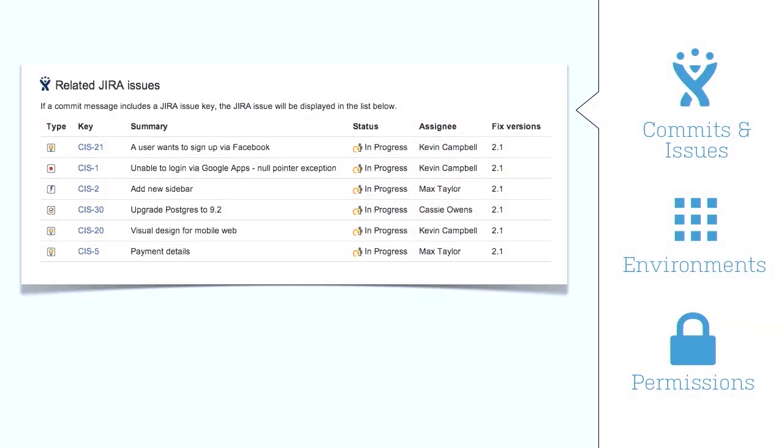Now, commits are good, but what really matters is what you're delivering to your customers. So you can also see all the issues that have been completed in this deployment.